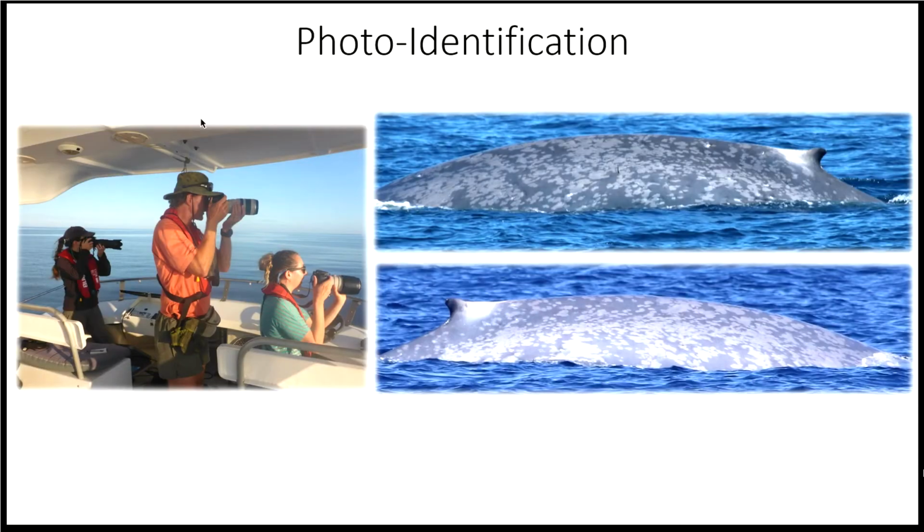So another tool we use is photo identification, and this allows us to use the shape of the dorsal fin and pigmentation patterns to identify unique individuals, much like a human fingerprint. And so what I've done with the photo ID is to compile all of the photos we've collected during the systematic surveys and then compare those to any opportunistic sources of photos, as well as existing catalogs of blue whales identified in Australia and Antarctica.